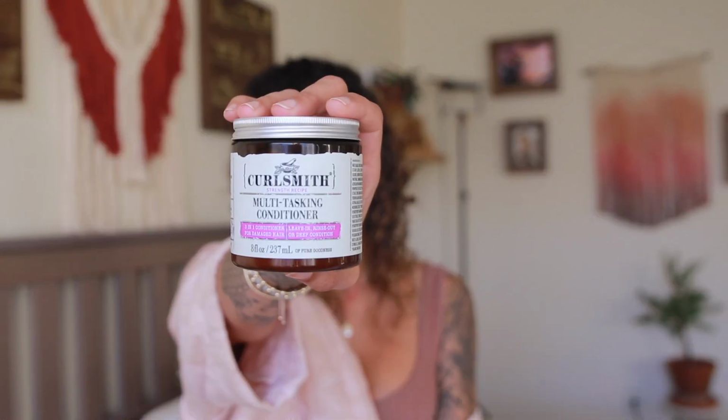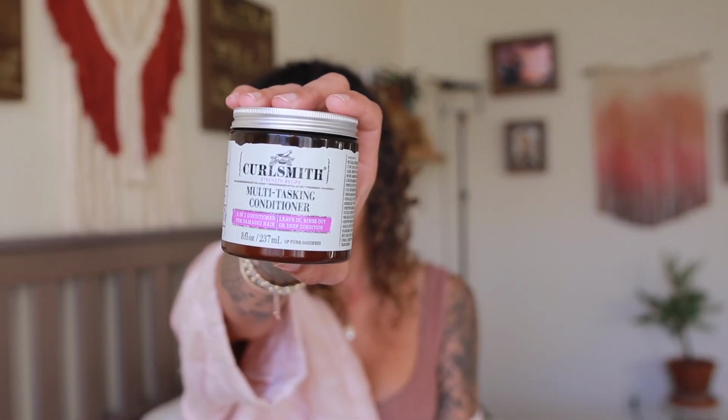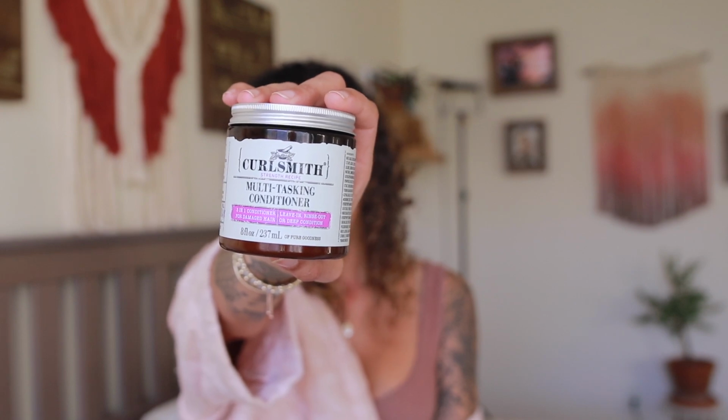The last conditioner I want to show you is from Curlsmith, so it's a little bit more of a high-end product. It is the multitasking conditioner. It is also the most recent conditioner I've been using, okay? I've been using it for about 3 or 4 months. I already reordered twice. They've had a sale, so I got 2 jars. I am loving this product.